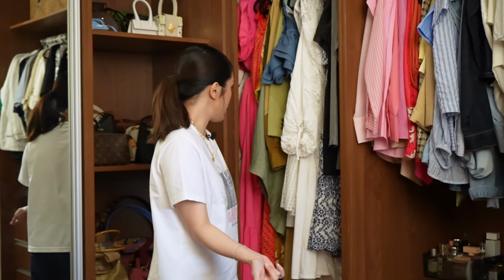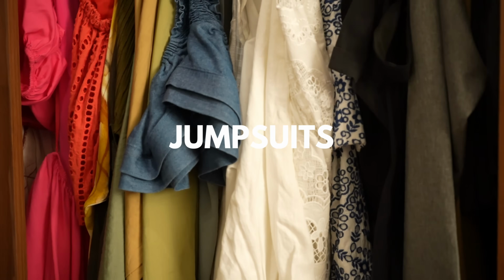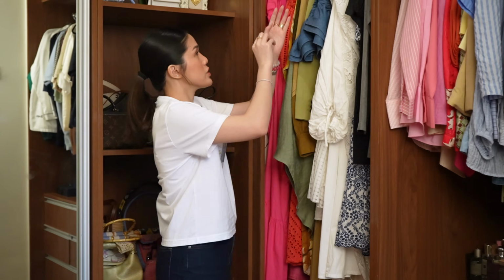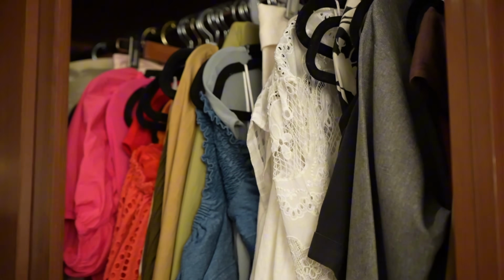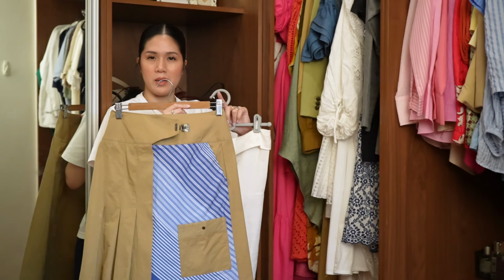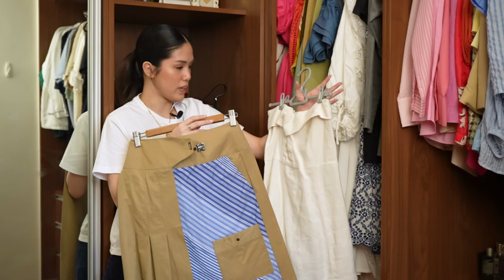We can move on to these. Okay, so in this little section, we have my longer dresses, rompers, jumpsuits, things like that. My one and done type of pieces. And something that I do want to change here are these little hangers. You can tell I have all black velvet hangers, but I haven't been able to find nice ones with clips. So this is what I have to deal with. Random ones I just find lying around.